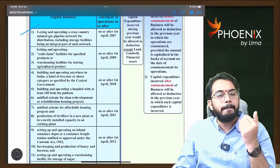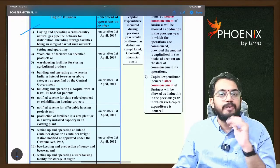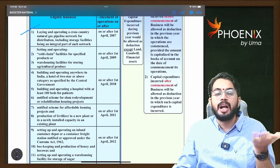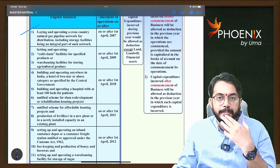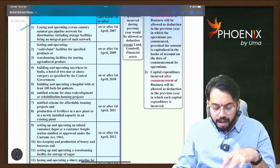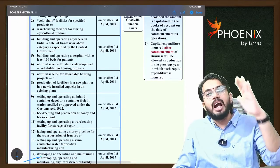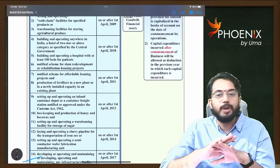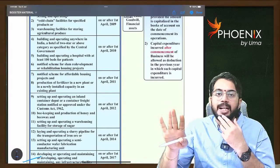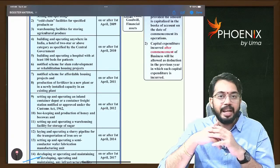Generally, in PGBP, revenue expenditure will be allowed as deduction in the P&L account. Capital expenditure will not be allowed. But if you start these 14 businesses, like a hotel of 2-star or above category, a hospital containing 100 patient beds, a warehousing facility for storage of agricultural produce, a warehousing facility for storage of sugar, these list of 14 businesses, we have discussed in class. Whatever the expenditure that you have incurred, whether it is revenue expenditure or capital expenditure, 100% of the expenditure will be allowed as deduction under section 35 AD. Are you able to understand?